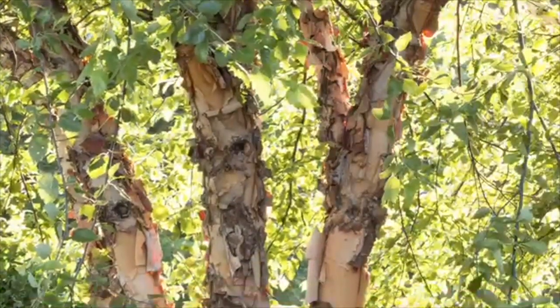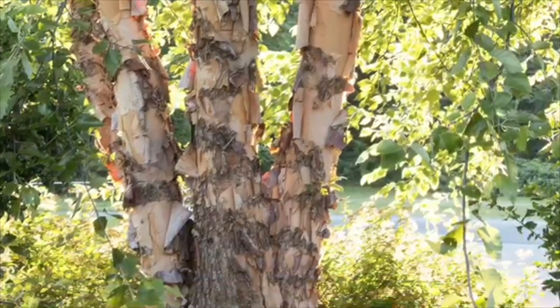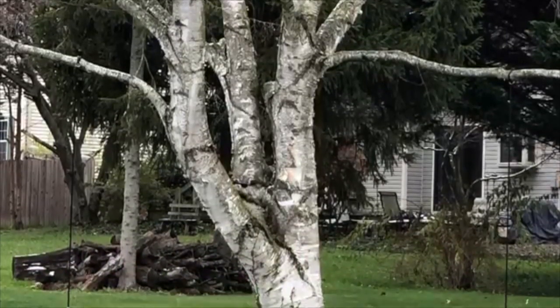Another common deciduous tree in Pennsylvania is the birch tree, specifically the paper birch. It gets its name, as you can see from the bark, by the peeling bark. It peels off just like paper and it kind of curls up and rolls. This last picture is a white paper birch that's in my very own yard.